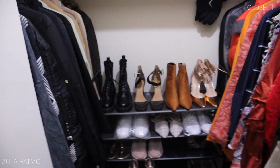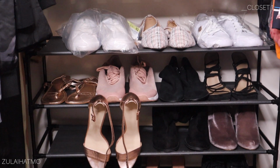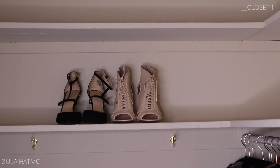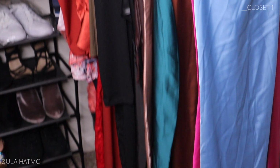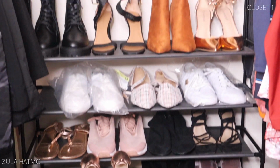So this is my closet. This is how I arranged my shoes. I thought I had no shoes, but apparently I'm actually happy that my shoes are not much, so at least I could get a good view of them. But this is how it looks. I have just two really high heels that wouldn't go under here. This is it. This is how my shoes look. I'm going to give you guys a full tour of everything tomorrow.